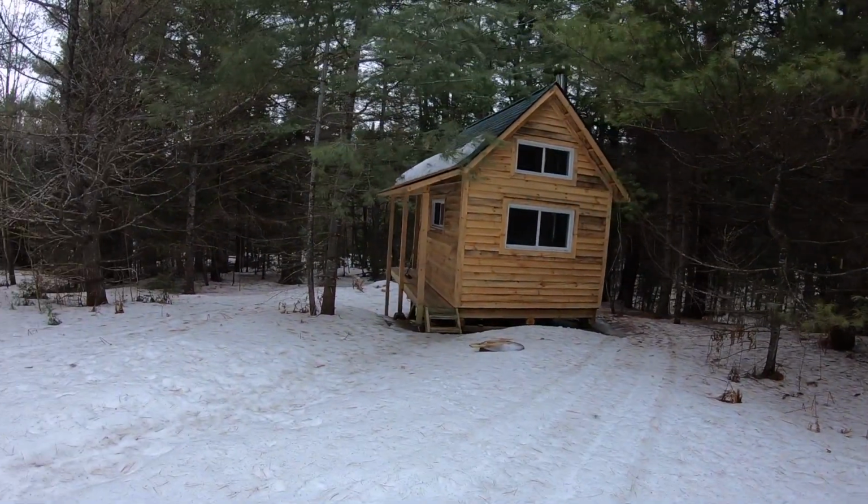But we're out here today because we're going to relax and just sort of reflect on a few things and a few stories dealing with this tiny house, because I spent some time out here over the winter. You guys may not have seen all of it, but we've got some stories to tell you, and I'm going to share that with you today. So let's go on in and see what's going on here.